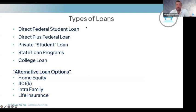Okay, so just really quickly, high level types of loans: two types of federal loans, one for students, one for parents. There's the whole private student loan sector. There are state loan programs. There are some loans that the colleges themselves offer, albeit a very small number of them. And then we have this bucket for alternative loans. What if we use home equity, borrow against our 401k, take out a loan from a family member, et cetera.